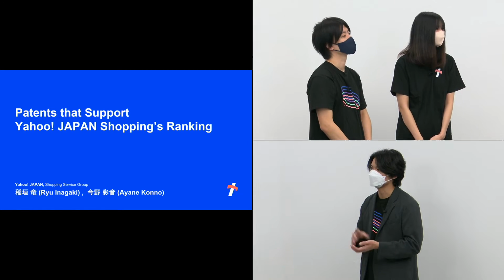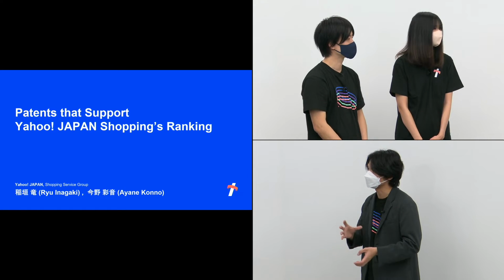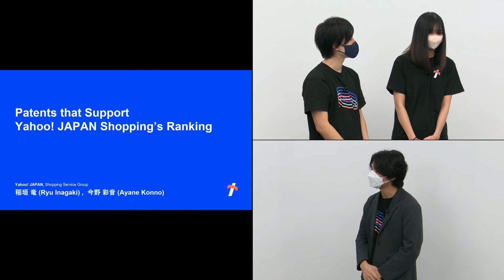I see. So the user interview, creating a prototype and having a hands-on experience, because in Yahoo Japan, the designer is going to take that lead.